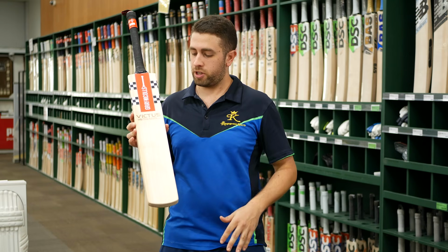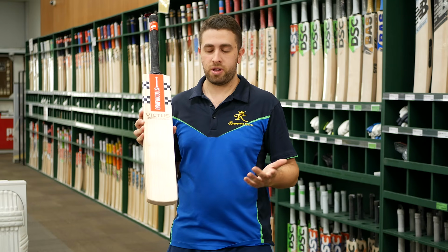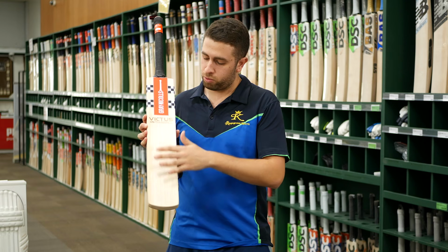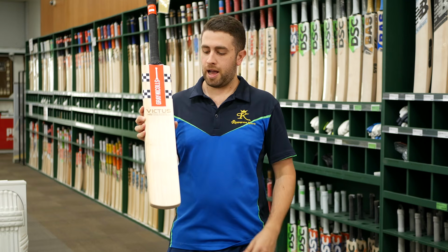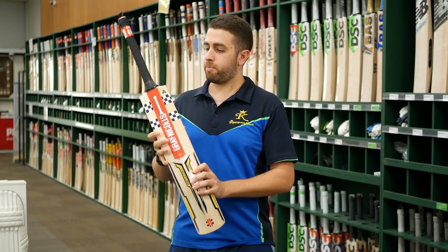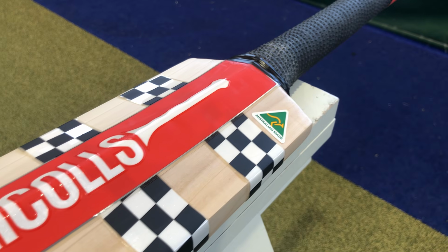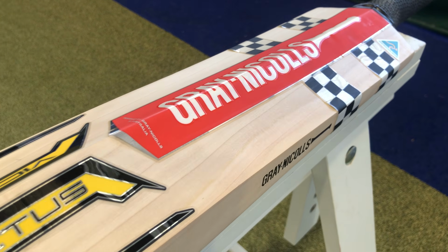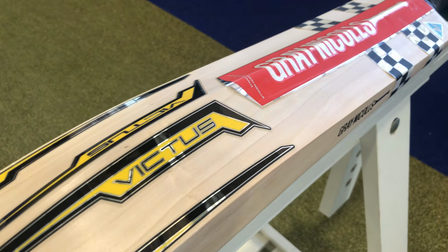Sometimes you do get some really nice ones, but as you can see here, which is probably the average of what we would receive, there's a bit of a knot, bit of a blemish, a bit of redwood, but not always the most amount of grain. But what they do always continue to deliver is a bat that pings superbly well. They're made down in the factory in Melbourne by the guys down there, so they always make sure they deliver us a really quality product, which is exactly what they've done this year with the Victus HS.